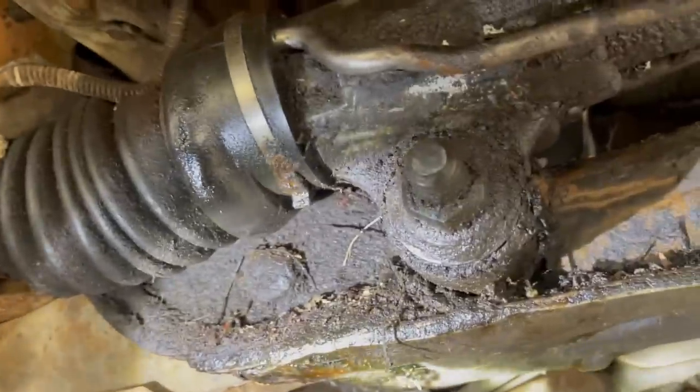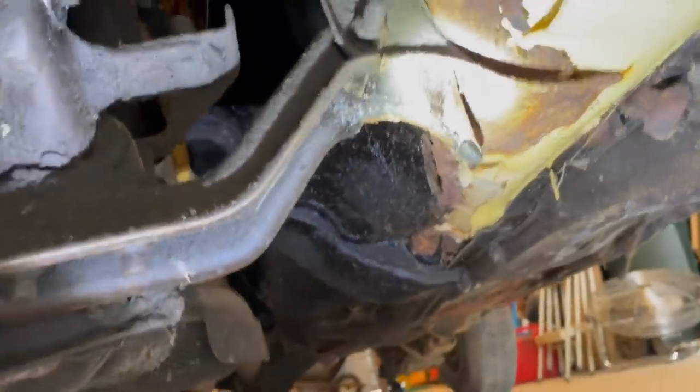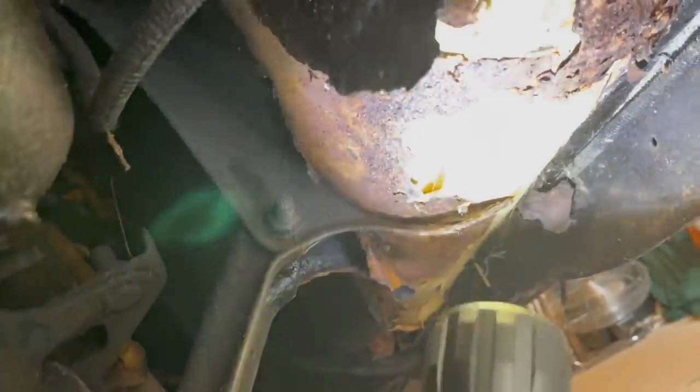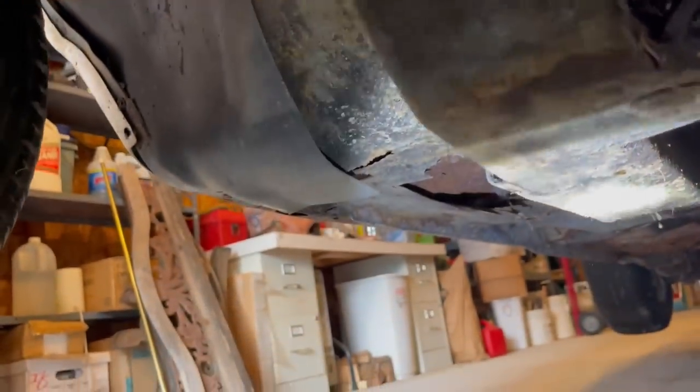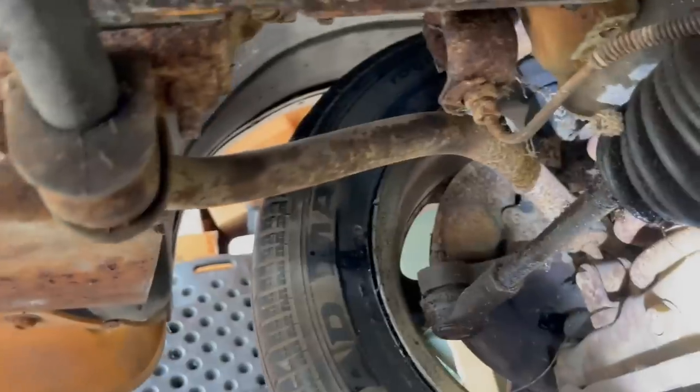But there's a lot of oil leaks under here. Some pretty significant floor rot. It actually looks like plastic on the floor. The catalytic converter is still here. That's pretty cool. Frame is solid. You know, that's the most important thing, and it's solid. Solid all the way back that I can see. So we've got a good starting point.